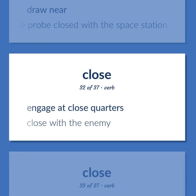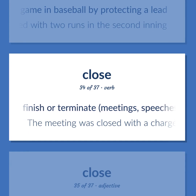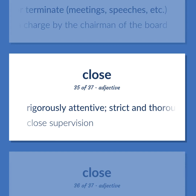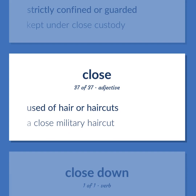Engage at close quarters. Close with the enemy. Finish a game in baseball by protecting a lead. The relief pitcher closed with 2 runs in the second inning. Finish or terminate meetings, speeches, etc. The meeting was closed with a charge by the chairman of the board. Rigorously attentive, strict and thorough. Close supervision. Strictly confined or guarded. Kept under close custody. Used of hair or haircuts. A close military haircut.